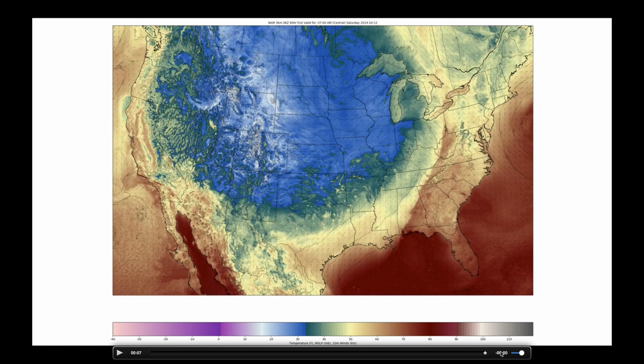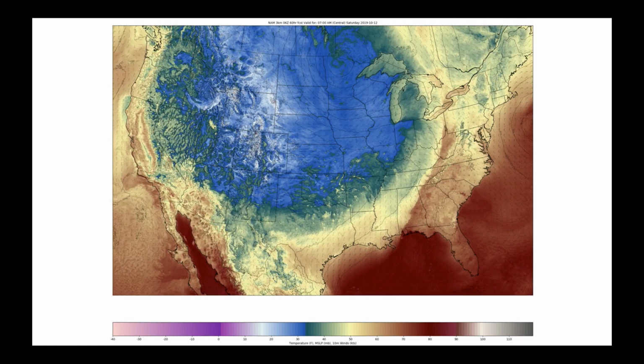But I want to get all the way to the end of this to show you where the NAM model is putting in the really cold air. It's trying to advance near freezing or freezing temperatures through Illinois, southern Wisconsin, maybe over into northwestern Indiana. And that is a bit of a farther advance than we had seen in this really cold air through Saturday morning recently with our other modeling techniques.